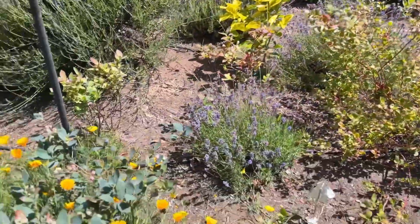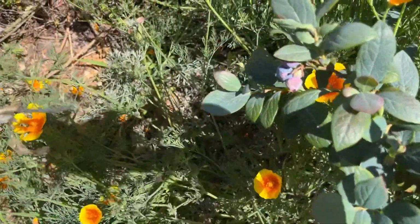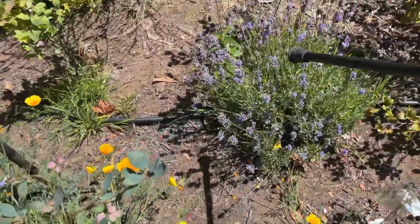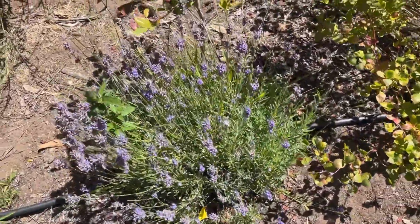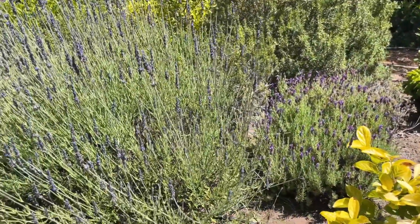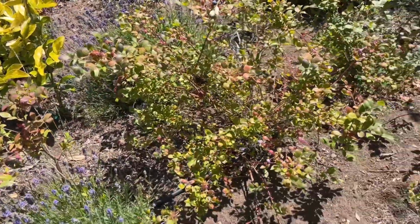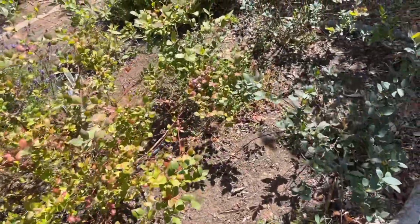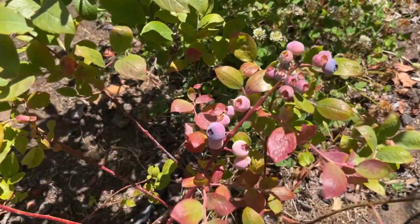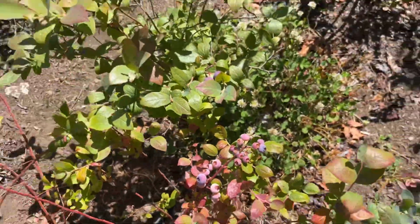I just think the lavender right now is glorious. All the different kinds of lavender. There's this lavender, there's this lavender, there's that lavender. So many different kinds here. And then we'll go with the shade here.